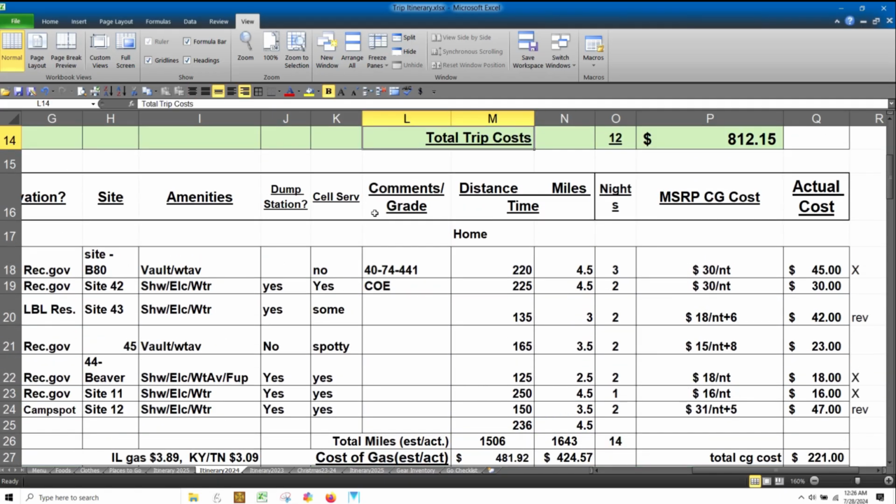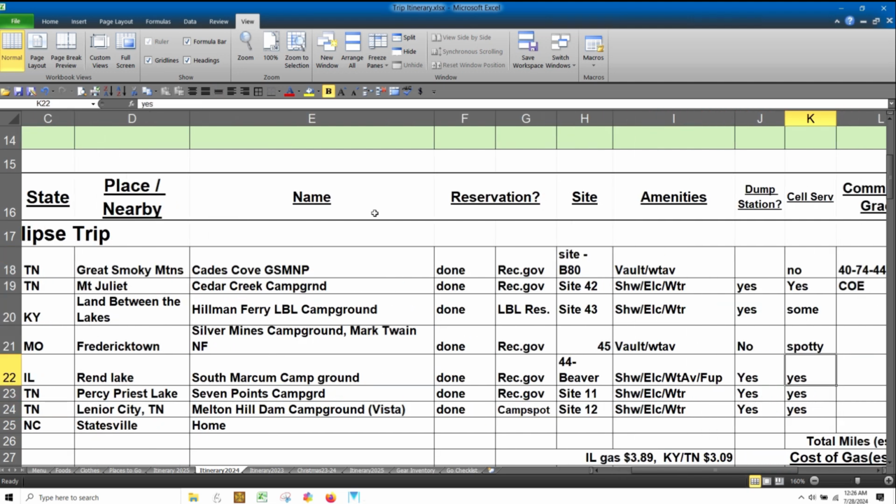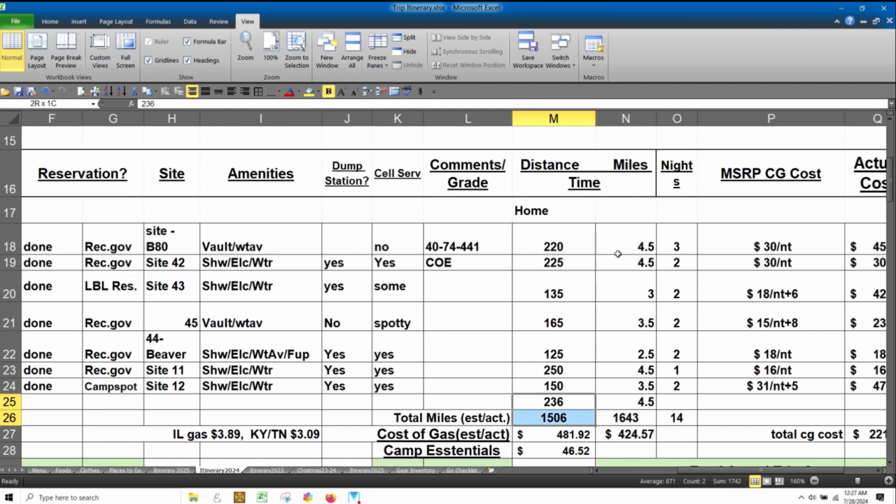Okay, so this is the trip to the eclipse. We were just getting this spreadsheet straightened out, and it has all my use, and this is all recreation.gov, and this was a really nice trip. I stayed in some really nice places. The miles estimated was 1506. Actual miles was 1643. So I drove around quite a lot.